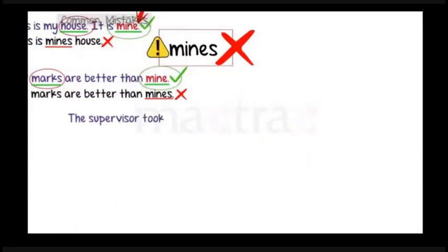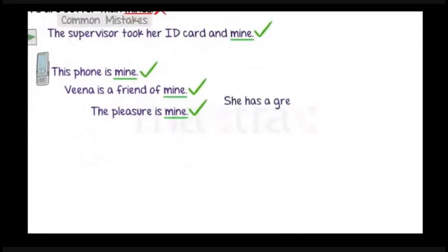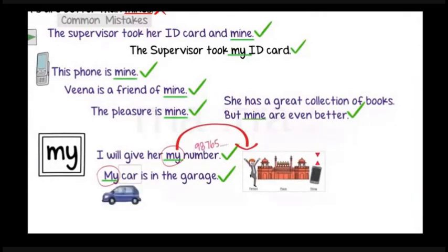The supervisor took her ID card and mine. This phone is mine. Veena is a friend of mine. The pleasure is mine. She has a great collection of books, but mine are even better. I will give her my number. My car is in the garage. The supervisor took my ID card. When we use my, it is used to show something that belongs to me, and it is always followed by a person, place, thing. When we use the word mine, it is never followed by a person, place, thing.